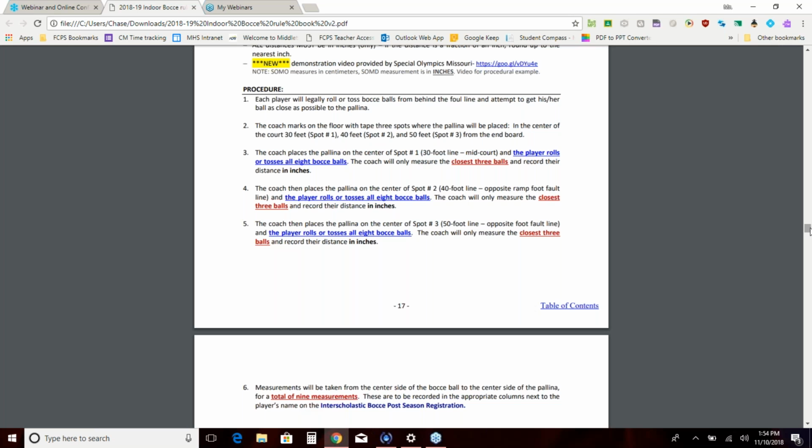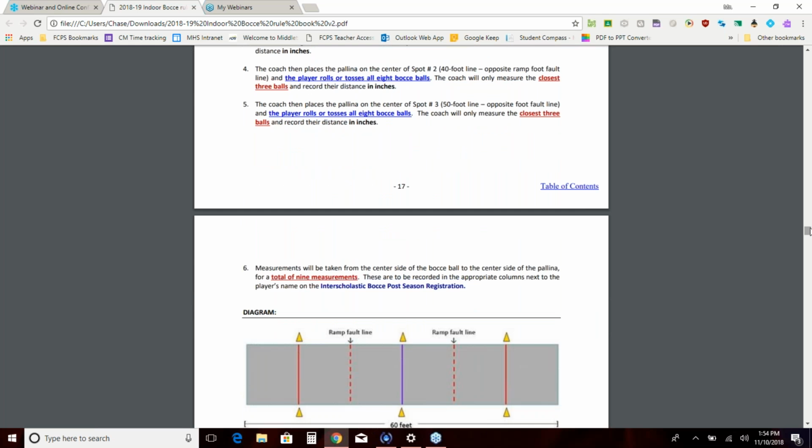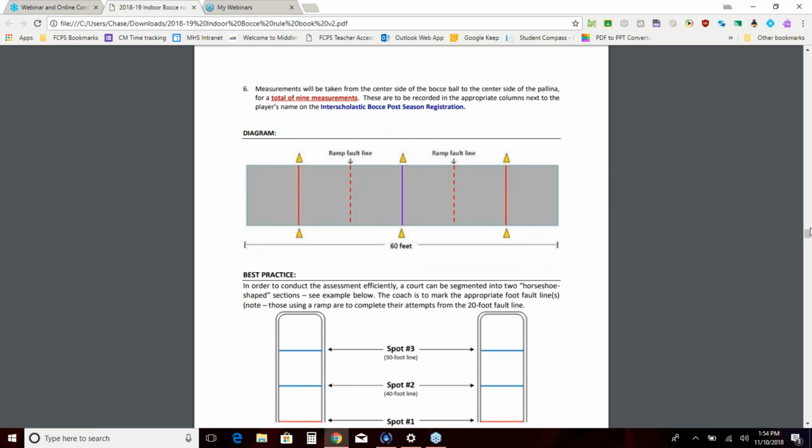The coach then places the Pallino in the center of spot 2, which is at your 40-foot line, and the player tosses all 8 bocce balls. The coach will only measure the closest 3 at that point. Finally, the coach will put the Pallino at spot 3, which is the 50-foot line, opposite the foul line, and the player rolls or tosses all 8 bocce balls. The coach will only measure the closest 3 that are tossed. Measurements will be taken from the center side of the bocce ball to the center side of the Pallino, for a total of 9 measurements. These are to be recorded in the appropriate columns next to the player's name on the Interscholastic Bocce postseason registration. We'll be seeing that a little bit later.